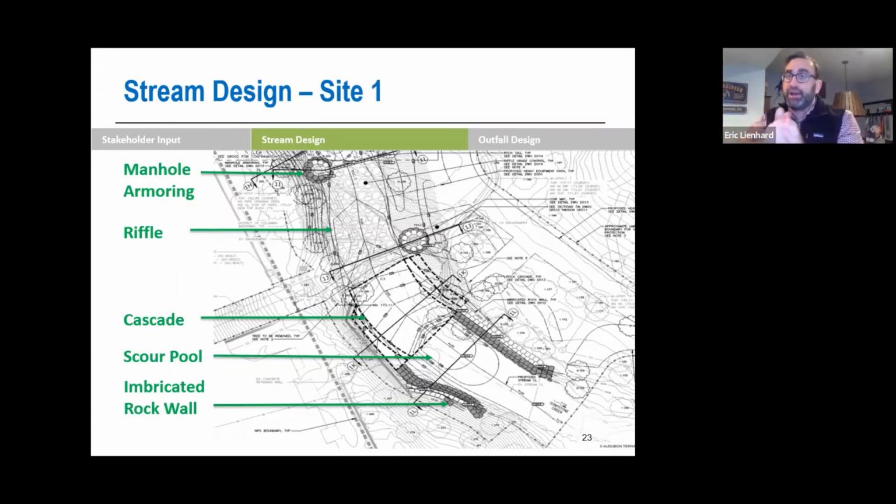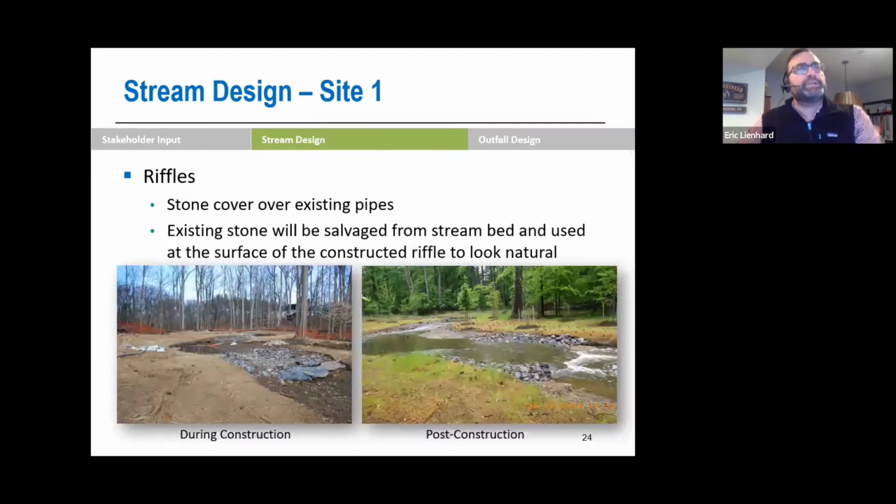You really need to find out a better way to change grade quickly. So we're putting in a cascade there. A scour pool for fish habitat and to help with that velocity coming off that cascade, and then some imbricated rock walls to protect those banks to make sure that flood water continues on before popping out of the stream. So here are some examples of riffles. The riffles are mainly to cover existing pipes that may be in the stream.